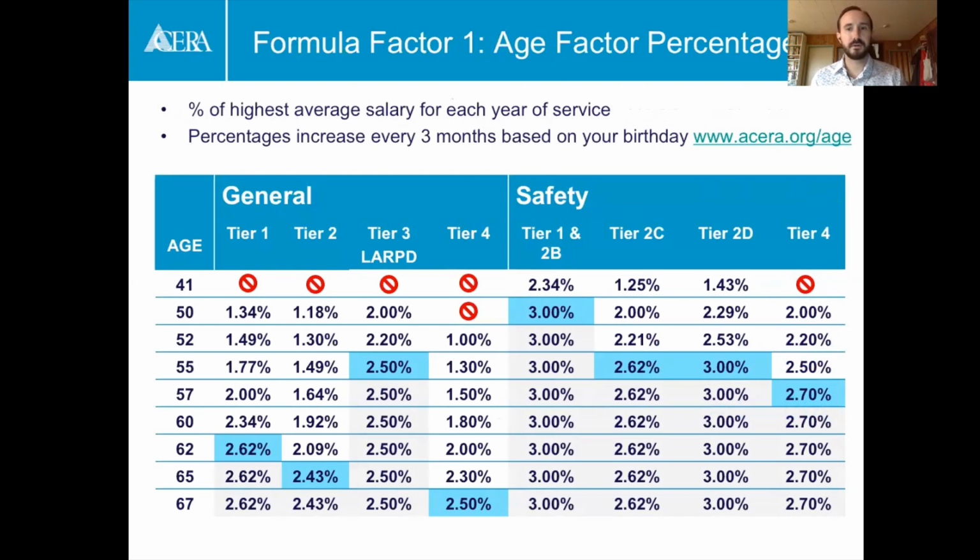The first number in that formula, the first factor, is the age factor percentage. So what you're seeing here is a chart that depicts some of the age factor percentages. Now, we already figured out what tier you're in, so you know your general or safety, and you know which one of the tiers you're in. So you can ignore all the other numbers, and you can just look at your column. Most of our members tend to be general tier 2, so I tend to use that as an example.